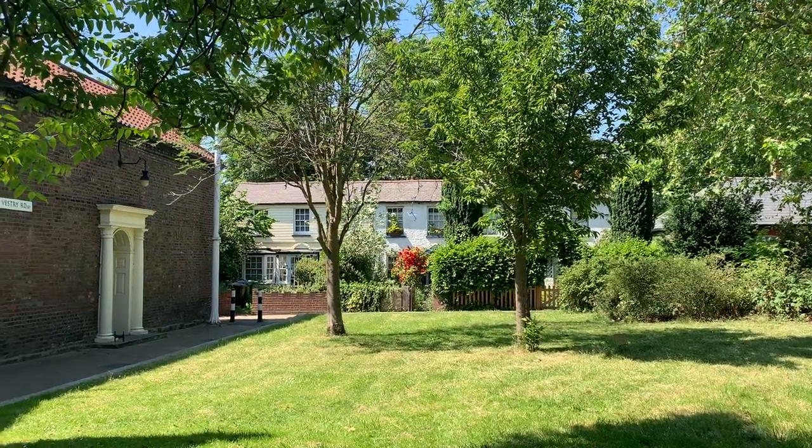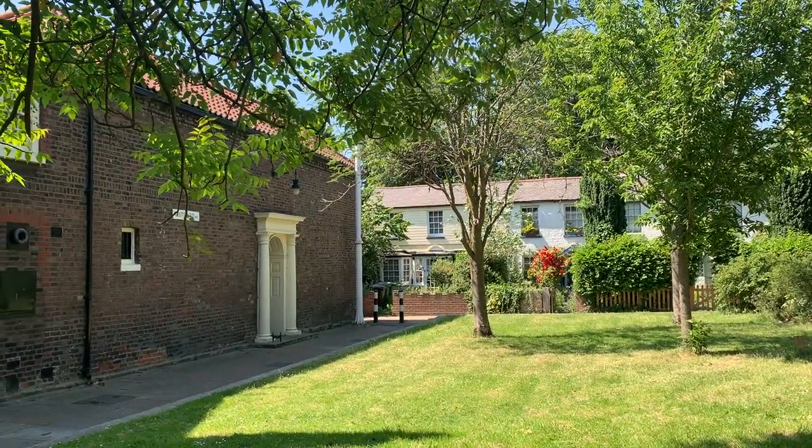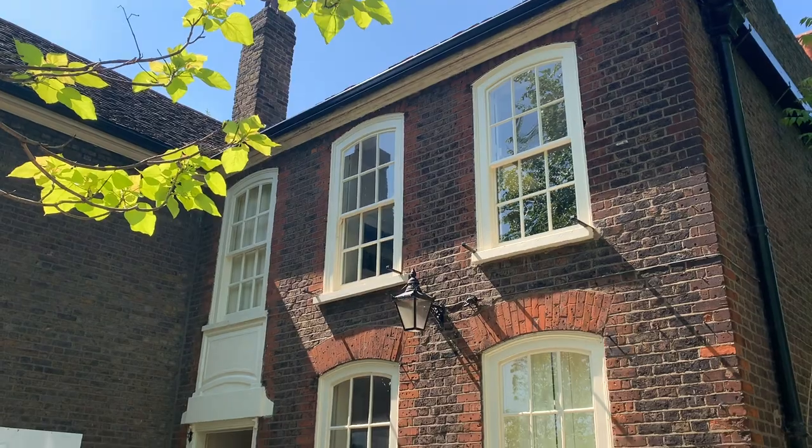Also in the area is the Vestry House Museum. This is a museum with lots of history and art exhibitions, and there is a public garden you can enjoy too.